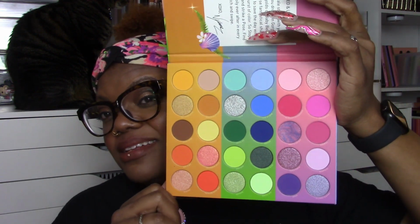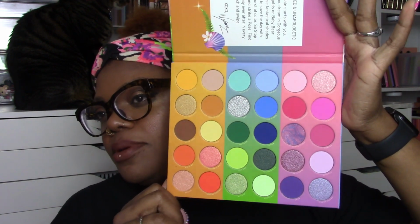I have a ColourPop palette coming in the mail. Still waiting on that. The new big pan 30 pan one. But anyway, pretty. So we have this. This is exciting. That's the newest one.